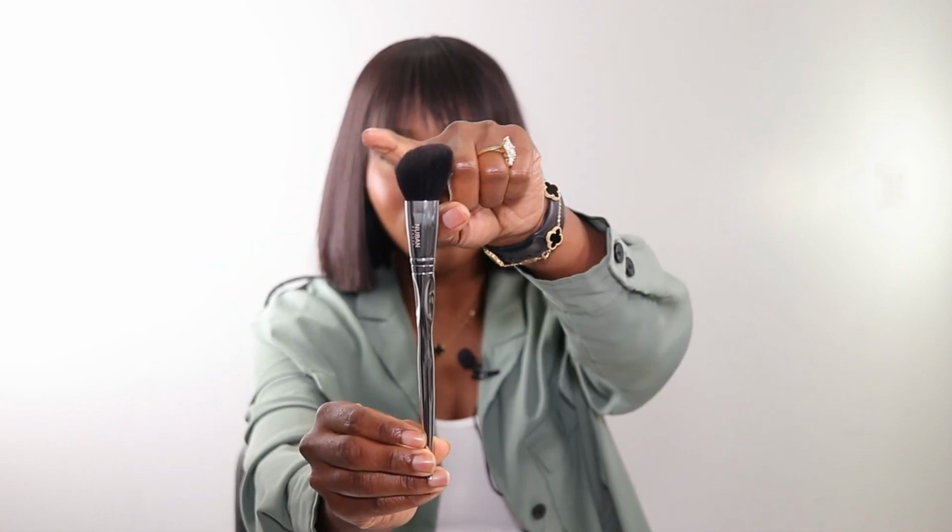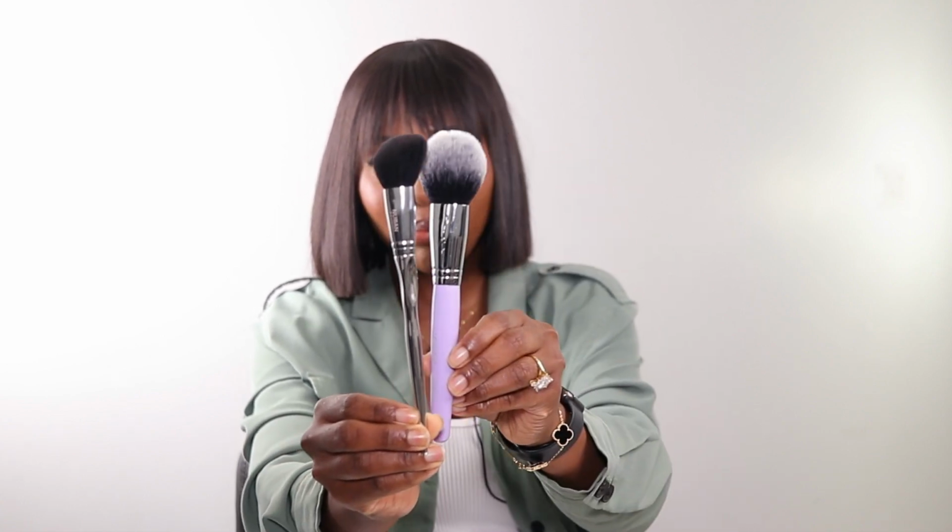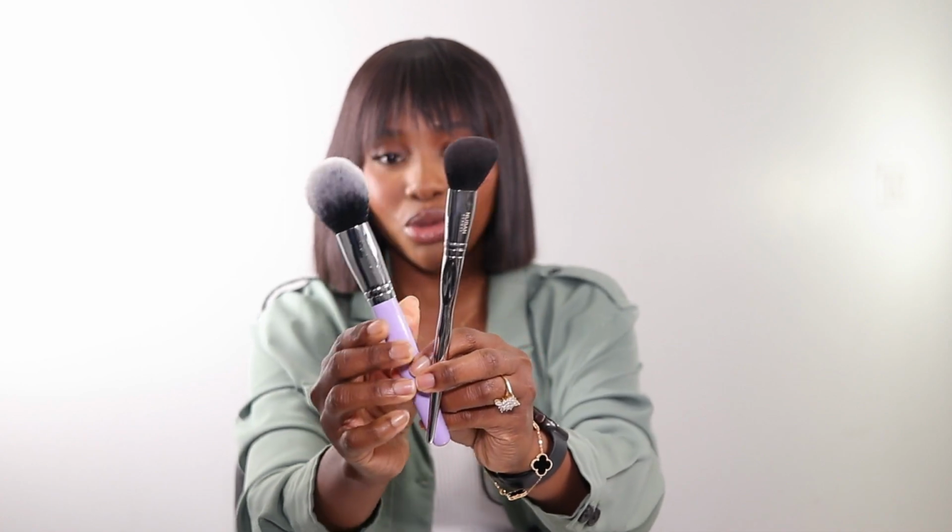Now, if you're somebody who is into blushes, I like blushes, so please be into blushes, okay? But yes, if it's not your cup of tea, no problem. But if you're somebody who is into blushes, now you want to get a brush that is quite angled this way. It's dense and it's angled. You don't want to go in with something that is this big, because let me just show you guys.